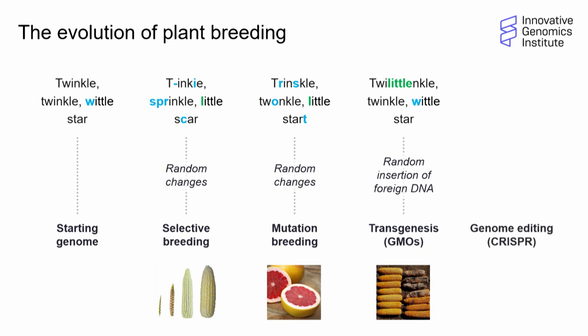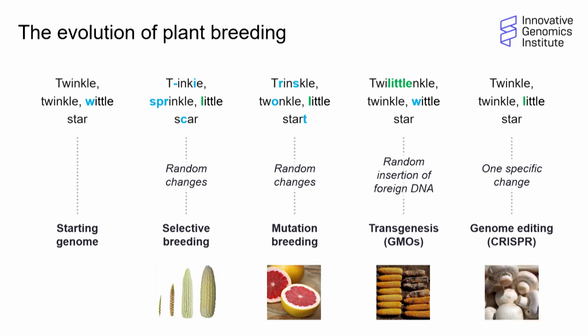And so finally, genome editing, one approach of which is CRISPR, finally lets us make much more targeted changes. So in addition to making a specific change that is not just an addition, it could be an addition, a deletion, a change of one letter, we can actually target where that happens. So it's not happening wherever in the genome, it's happening exactly where we're pointing to in the genome. And so in this example, we can finally get this precise edit that we're looking for and just change that one letter.